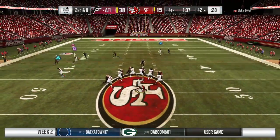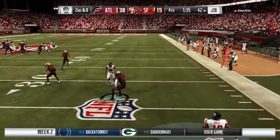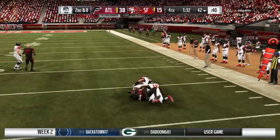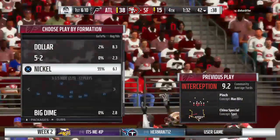Oh, look at this. Ryan's going to throw it. He rifles one that's intercepted. It's the former Seahawk, Richard Sherman. And the return this time will go out to the 42-yard line.